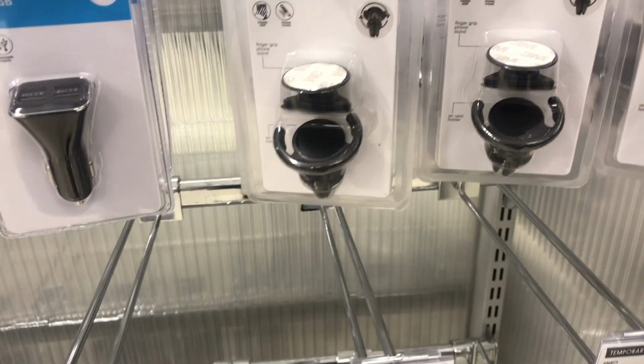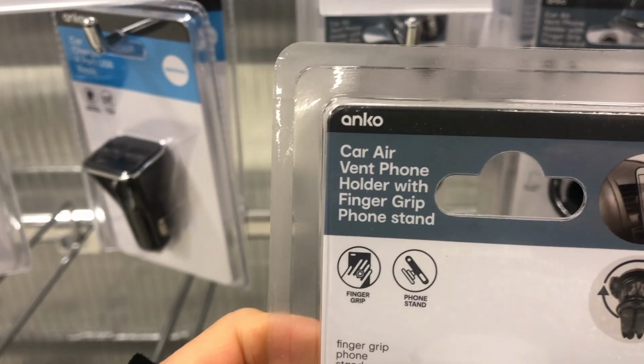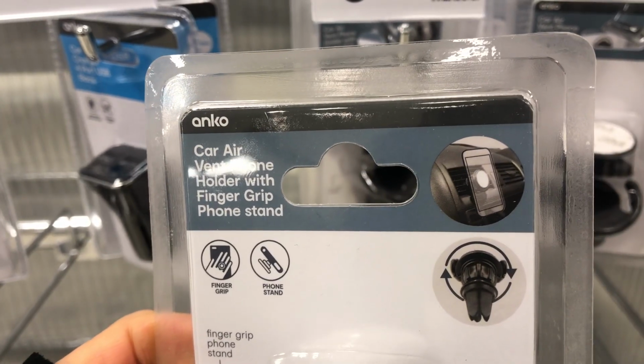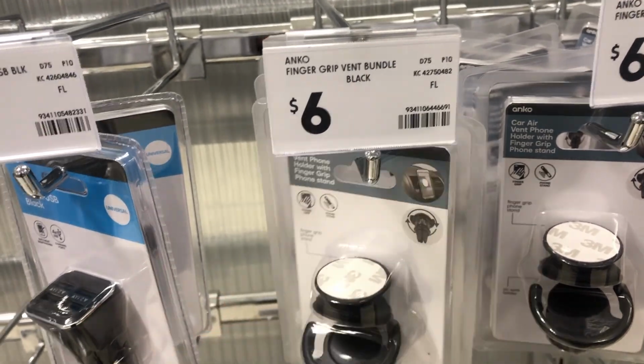And in the tech section, I'm not sure how long these have been here, but I am going to be doing a car organization video in the future. So I have been pretty much hitting up a lot of shops and looking at what they've got in their car sections, and they do have a lot of items which would help with your mobile phone in the car.